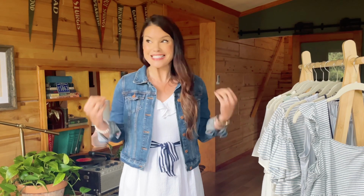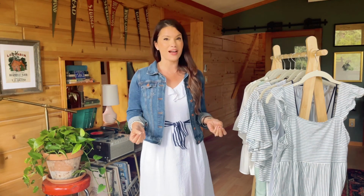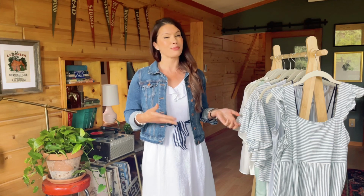Okay guys, so that'll do it for the latest and greatest closet purge. These are so satisfying. I almost love purging my closet more than I love adding things to my closet. But like I said, everything you just saw is going to be listed on Poshmark, so please go buy something, find something that you love, give these pieces a brand new home.